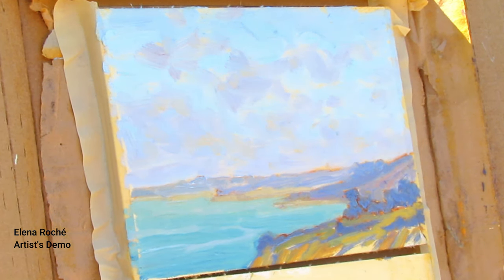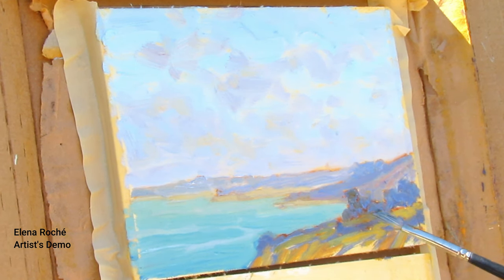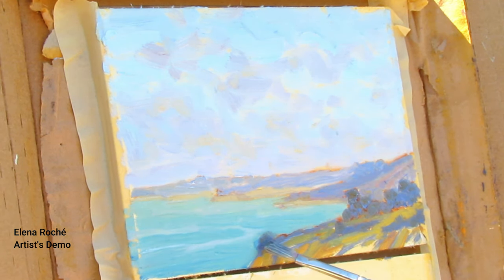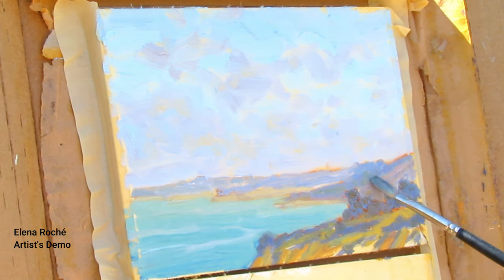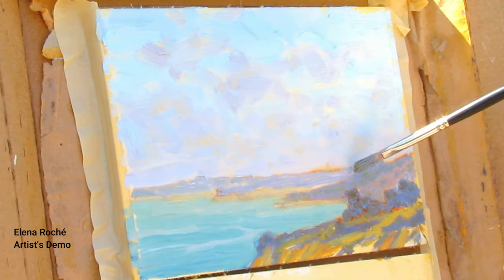Now that most of my canvas is filled with my first guesses of colors and values, I moved to tune everything up. I added a bit more Indian yellow to my foreground trees and shrubs, giving them more of a green shade compared to all other colors in the study. I repeated the same effect on the distant greenery, only in a much softer and subtle way.